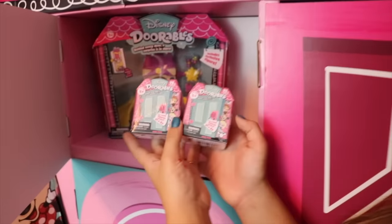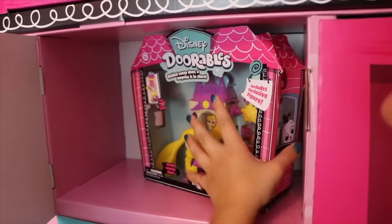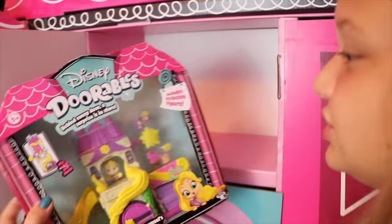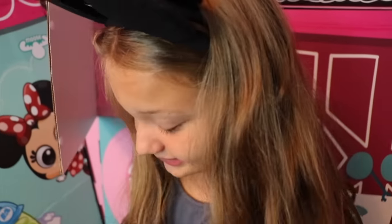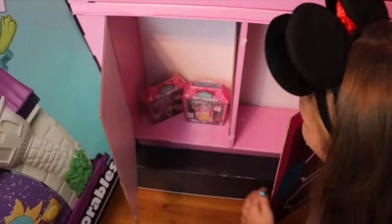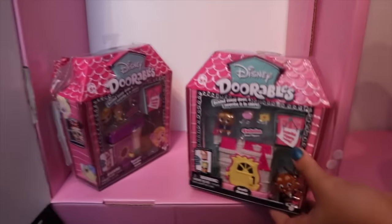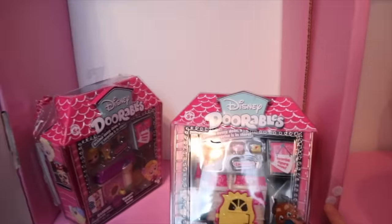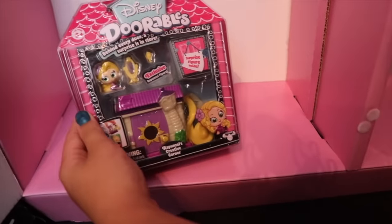Oh my goodness! There's blind boxes and Rapunzel's tower. How cute. That is so cute. That's adorable. I love it. We'll have to get Stitch with all these blind boxes and blind bags. Now for door number five that's been trying to open. Which ones are those? Is it this chateau? Ooh. And Rapunzel's Creative Corner.